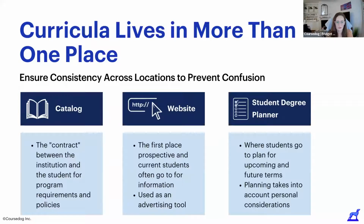The website's a big one. Students are likely to do a Google search for what they're looking for before navigating from an institution's homepage in search of this information. The website also serves as an advertising tool for prospective students that are considering your institution and potential programs. And finally, if your institution uses a student degree planner tool, this is where students go to plan their schedule for upcoming terms. They use it to chart out their courses and create a plan that really makes sense for them and their circumstances. It's key that all three of these mediums present the same information to prevent confusion and make sure that students don't go off track or take unproductive credits.